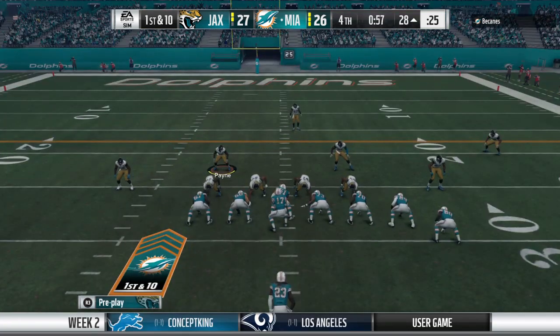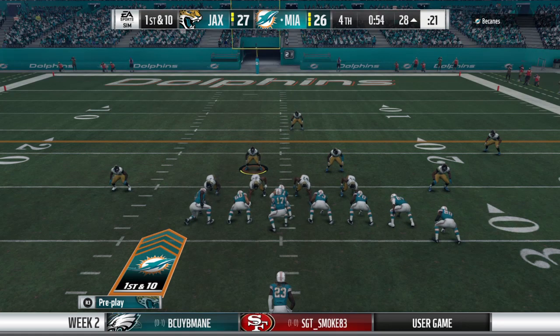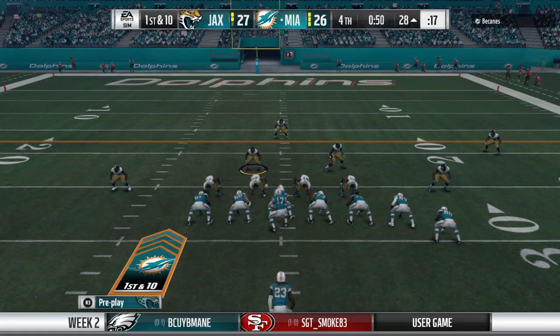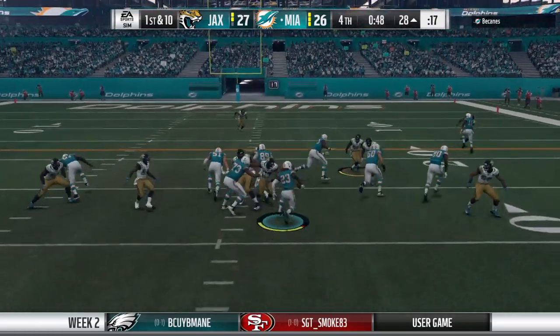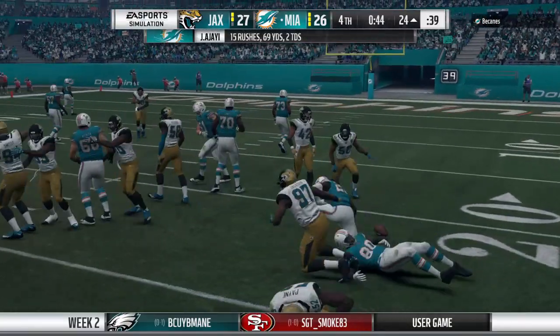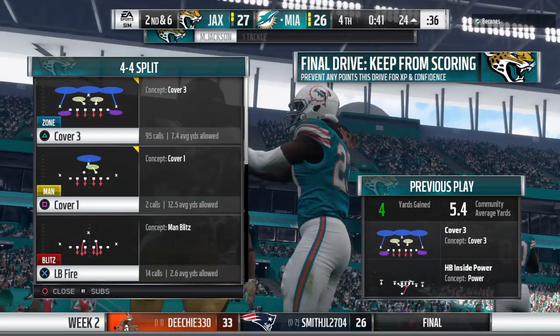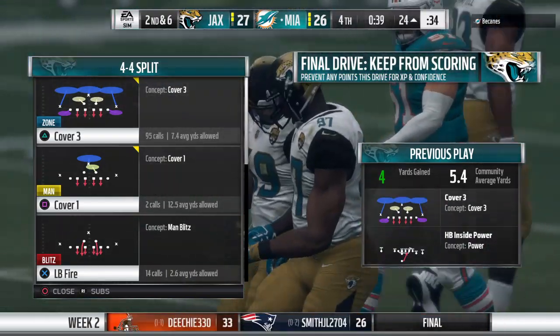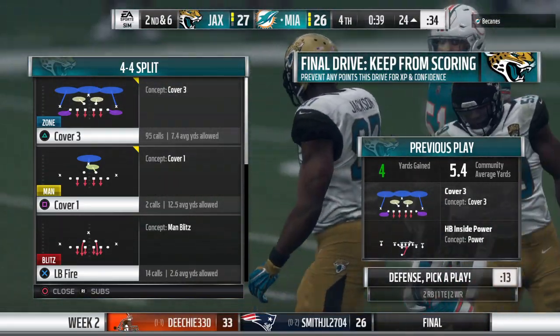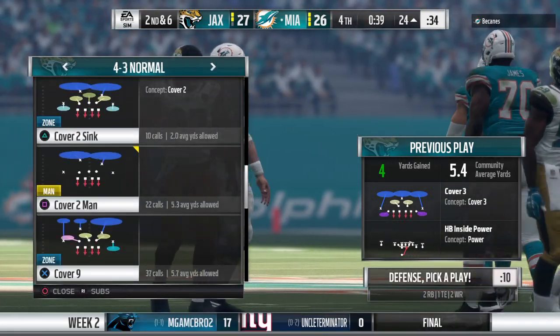Possible run anticipation here as the D-line sandwiches together. They run again with Ajayi. And able to push his way forward here for a good little gain. They give him 4 yards there. It'll be 2nd and 6. I know they got a little yardage there, but I'm not sure their investment is right. They're still running the football, and I'm not sure there's enough time to continue to do that.